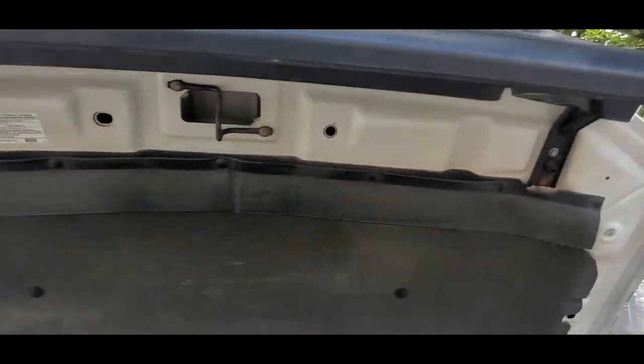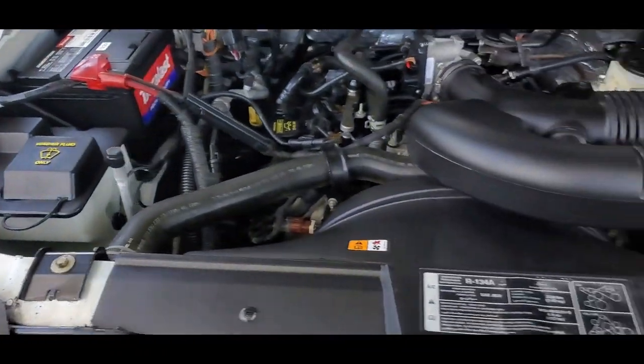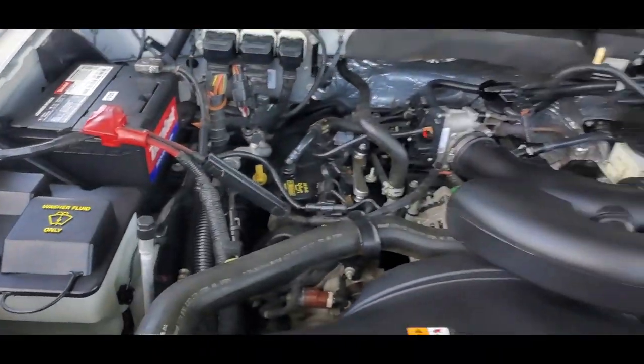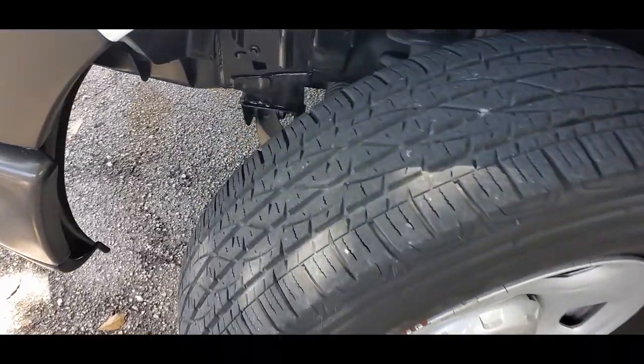Beautiful condition. Up above here, take a look at the hood on the bottom there. Very nice shape. Emission sticker there. Really beautiful condition. Take a look here. All original Ford fenders. Very nice. Never been touched. Beautiful condition. All original.